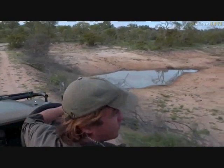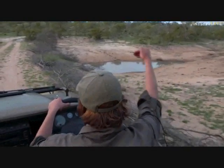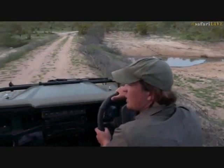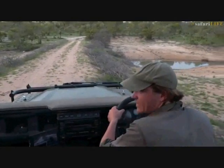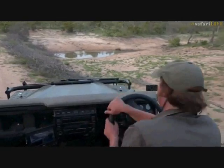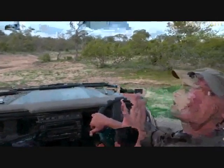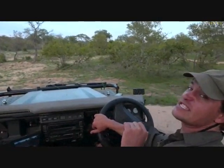So we're going to be doing a loop now. We're going to check Savage's track up to Shabam Road and then back down here. But if there's no further tracks, I think we might think about heading towards the Mawati River from Twin Dams, driving up from the boundary, making sure that she hasn't gone for a beach holiday in the sand.